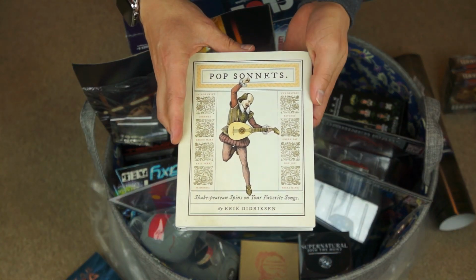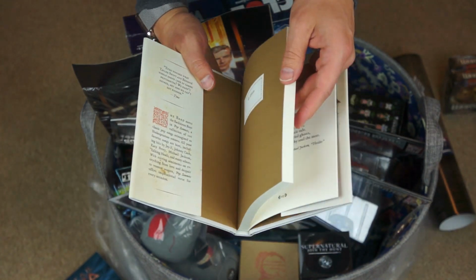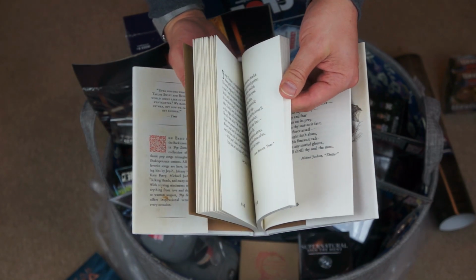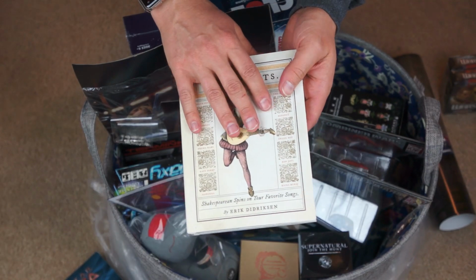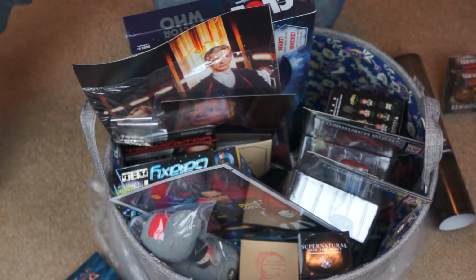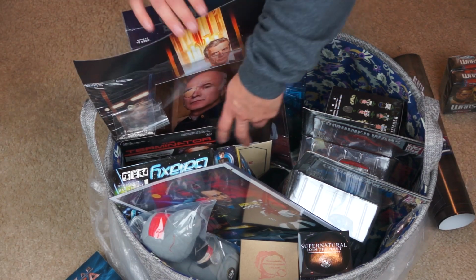And here's the actual book, Pop Sonnets. You can see we have sonnets written for pop songs like Genie in a Bottle and some Jay-Z songs and Michael Jackson. And I'll do a video reading some of those. They are pretty good.